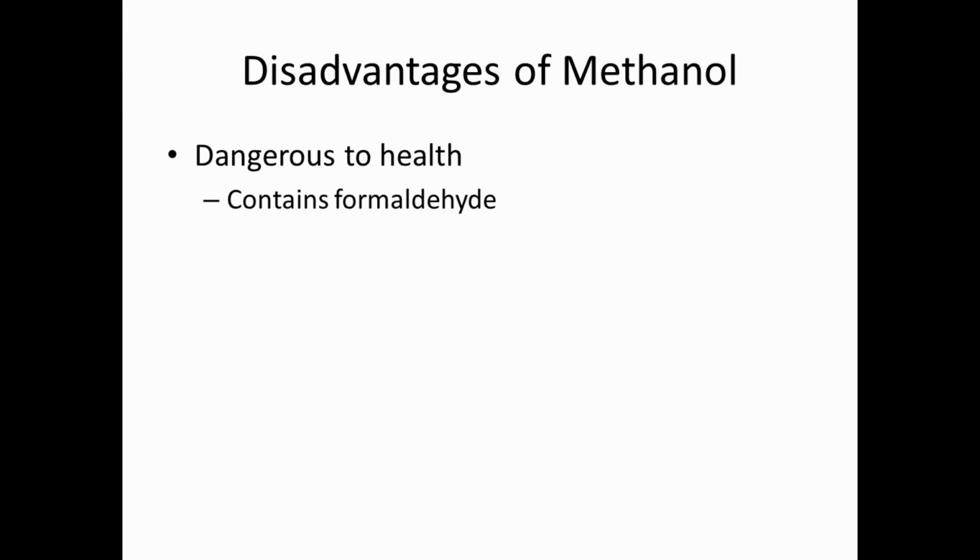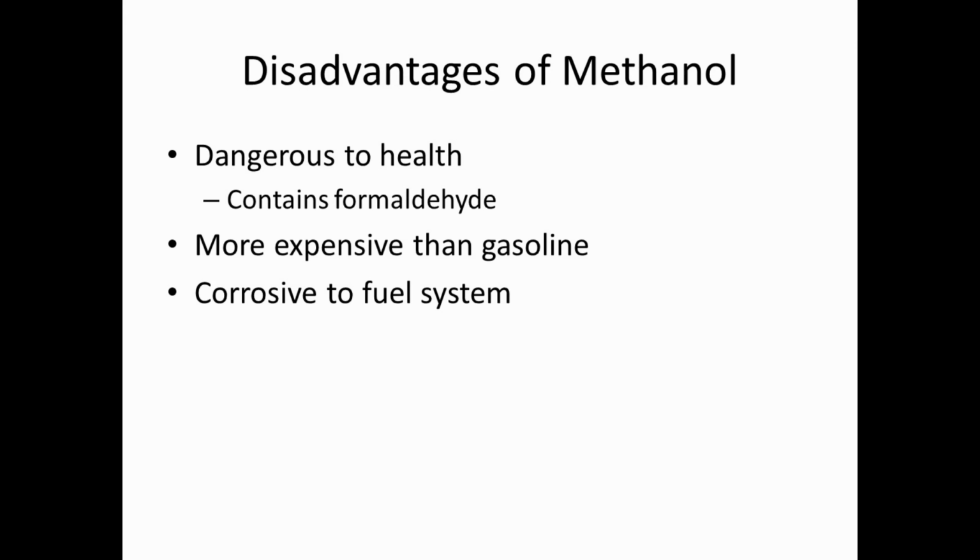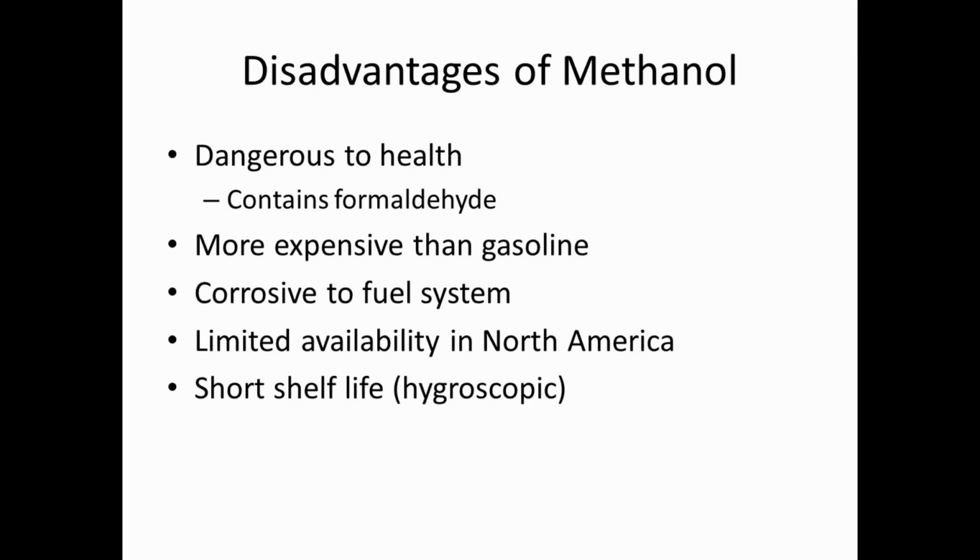So the disadvantages of methanol: it's very dangerous to your health. It actually contains formaldehyde. It's a lot more expensive than gasoline and is highly corrosive to the fuel system. Methanol more so than ethanol, hence the fact why it's not really blended with gasoline like ethanol is. If you let methanol sit in your fuel system, it will turn the rubber components to jello fairly quickly. Currently it has limited availability here in North America as a road fuel. You can more easily get it as a race fuel. It's got a very short shelf life. It's something called hygroscopic, which means it absorbs the moisture out of the air.